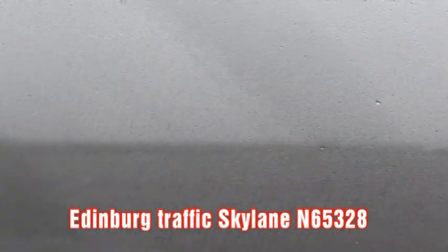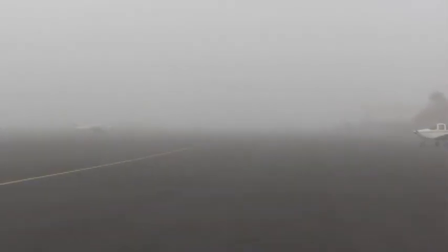Edinburg traffic, Skyline 65328, taxiing to runway 14. Edinburg traffic. Alright, let me check my brakes. My brakes are working. You have the plane. Very good. Left, center, and right.